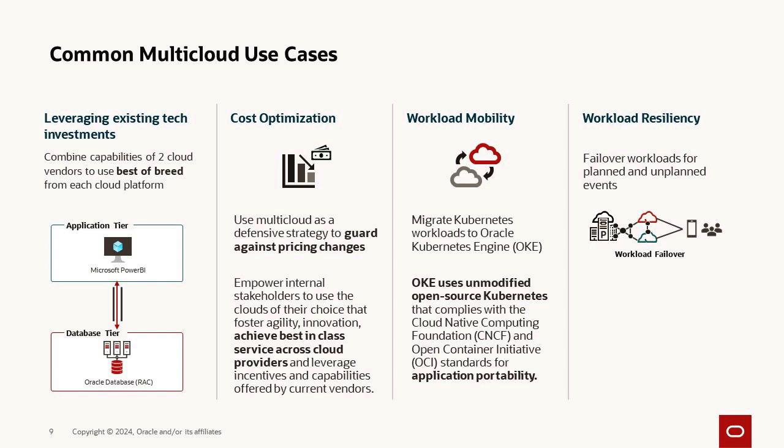We talk about workload mobility, and this kind of goes back to the story of how do I take workloads and have the freedom to move them around for cost optimization, or because of services that I want to use, or because of a platform that I might be getting off of, and I want to be able to move the workloads around as I see fit.